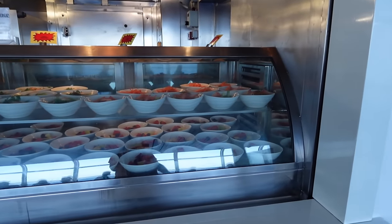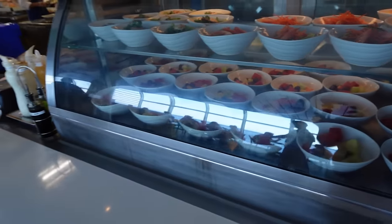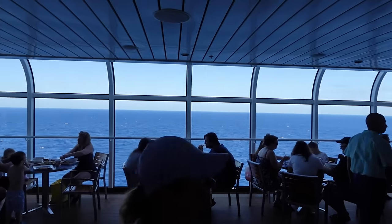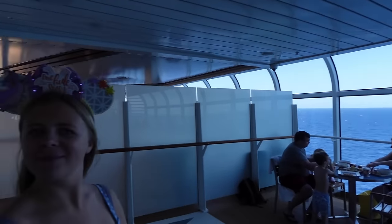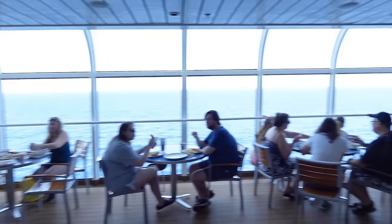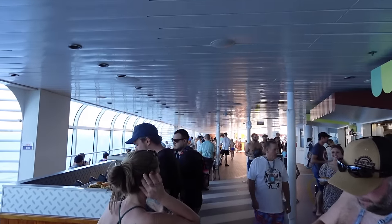Different seafoods down here, some fruits as well. All the tyres and theming. A nice place to just chill and enjoy your food over here. And that's round to the adult area that we walked around, I think, round there, which is good. Little salad bar over here as well.